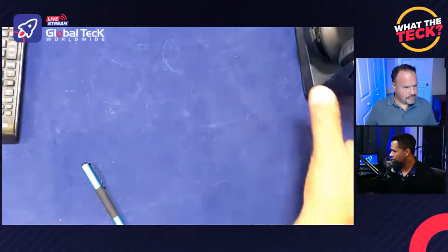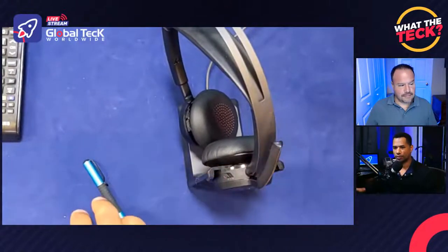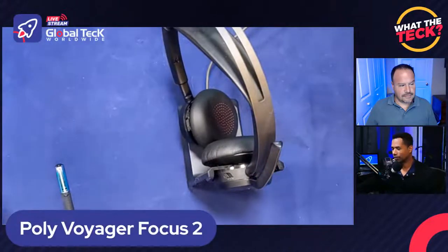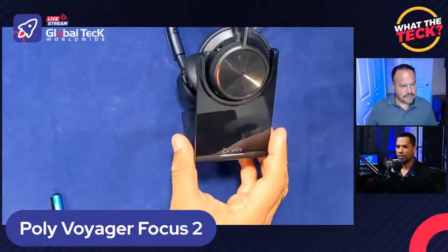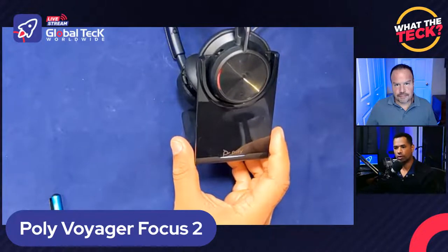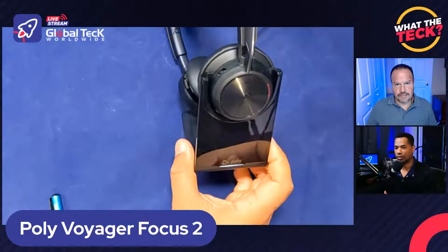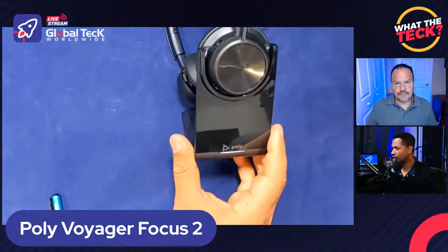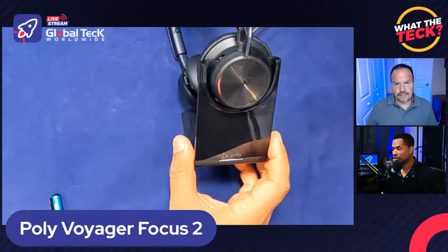All right. So you've got the product right there. Oh, look at that. There it is. Let me get this out of the way. Okay. And that's what that bad boy looks like. And it comes in this stand. Now, this stand connects via USB, and it only charges your headset. It does not provide any routing for the audio. So let's just make sure you know that. If you want to route the audio when you're using your PC, let's just start with a PC, you're going to want to use the Bluetooth dongle.